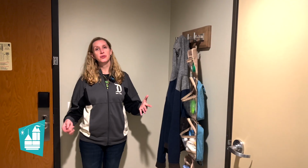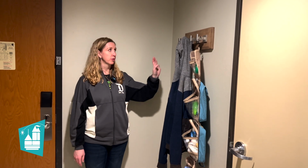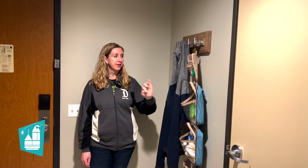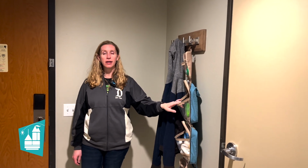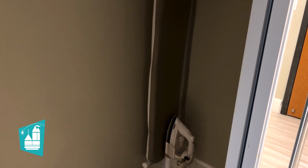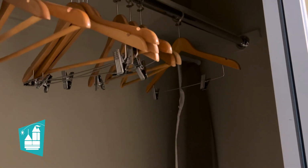The entrance to this room, you walk right into tile. There's a great place here with hooks to hang up jackets and purses. I even have my toiletry bag hanging here. And then right here is a big closet with lots of hangers, an iron and ironing board. Tons of space on the floor for luggage as well.